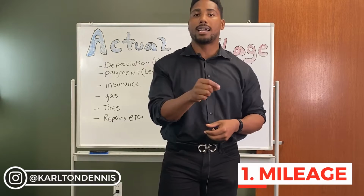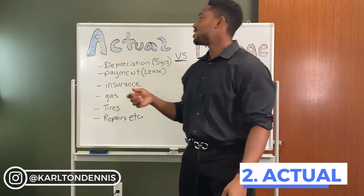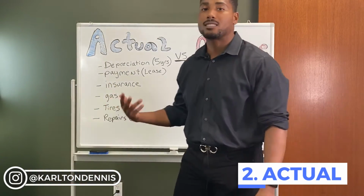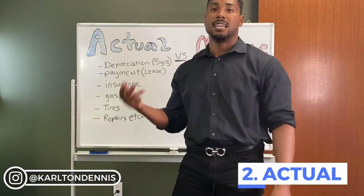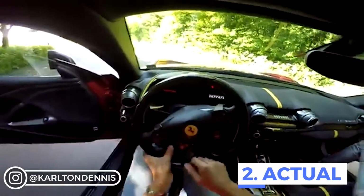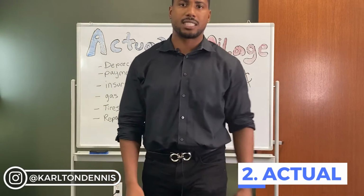And the reason why is because there's two different ways in which you can write off a vehicle. You could choose to take the mileage, or you can choose to take actual cost. Actual cost is probably what you're already thinking, the cost associated with maintaining your vehicle. That could be the payments if you've leased the car, insurance, gas, tires, repairs, etc. Now, the reason why I want you to track this is because depending on what type of business owner you are, you may be driving a little bit, or you may be driving a lot where it might make sense for you to take the mileage.